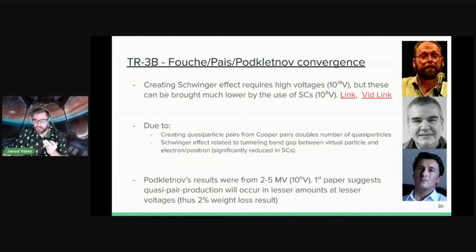Also, superconductors have a much reduced band gap, that tunneling gap required to cross energy levels. So there's a band gap between the virtual particle scene and the real physical world. That band gap is normally 10 to the 18 volts. Superconductors have a much reduced band gap. They are reducing that overall tunneling requirement from 10 to the 18 down to 10 to the 8th. Well, Eugene Podkletnov was dealing at about 2% of 10 to the 8th at 2 to 5 megavolts, and it just so happens he described 2% weight loss. Coincidences arise.